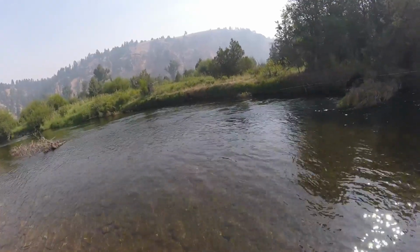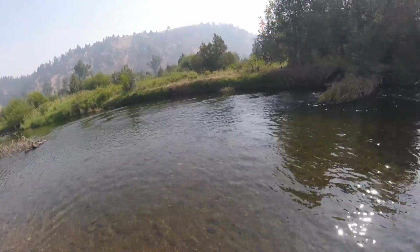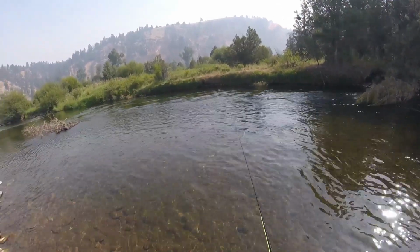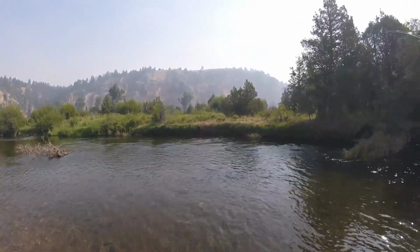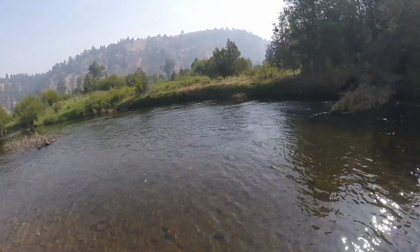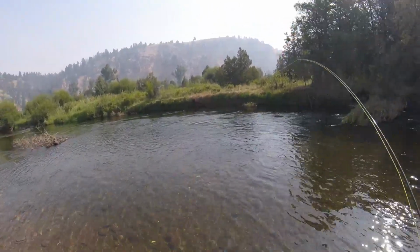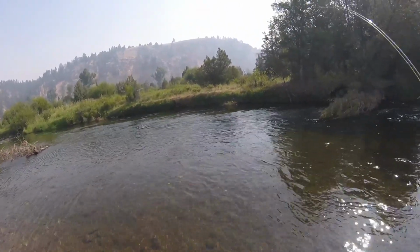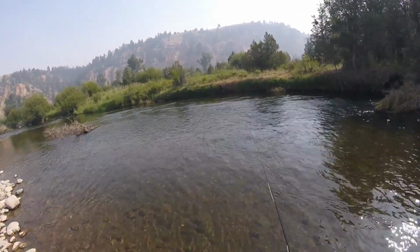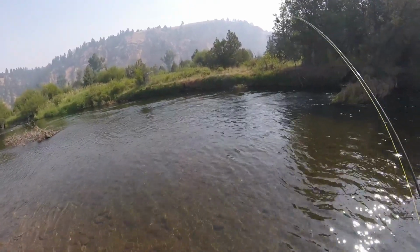Just missed this one out of this little back eddy here. Seemed like a nicer one, but don't know. Let's try it again. Oh, there goes one rising. There he goes. Oh, I pulled it out of his mouth. There he goes. Oh, missed him. Three times. Oh my gosh. Come on, fish. Going down, going down. Just using a dark olive elk hair caddis.